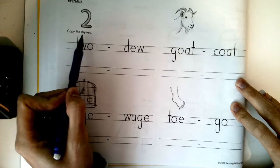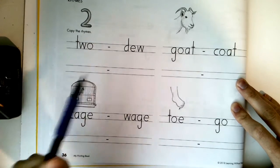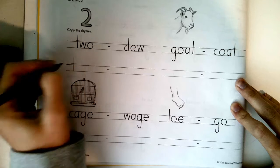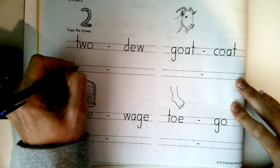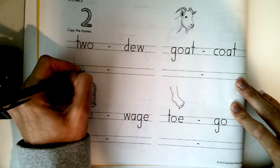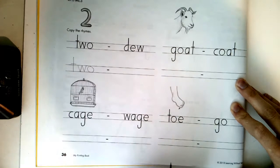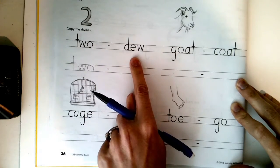It says copy the rhymes. So the first ones we have are to and do. Now, T is a tall letter. So we bump down, little line to cross, okay? W is two V's, so we go down, bump, back up, and do it again, down and back up. Then an O, magic C, and keep on going to make an O. There's two, now we're going to write the word do.